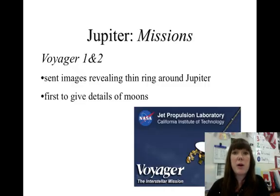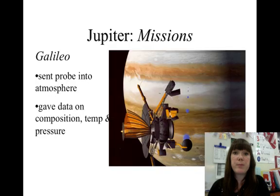The last thing I want to talk about are the various missions to Jupiter, starting with Voyager 1 and 2. Voyager 1 and 2 both sent images revealing the thin ring around Jupiter. All of the outer planets do have ring systems, even though sometimes we just think of Saturn as the only one with rings because its rings are so spectacular, but actually all of the outer planets do have thin ring systems. And Voyager 1 and 2 were also the first missions to give the first detail of Jupiter's moons.